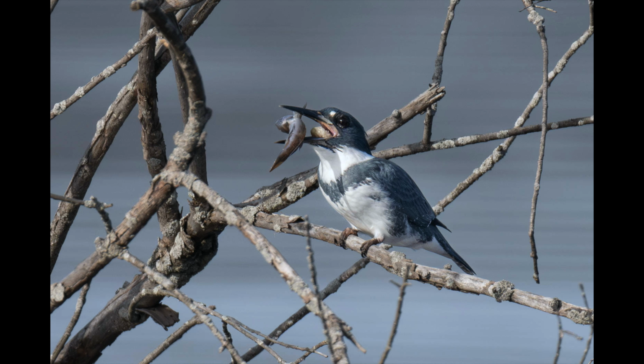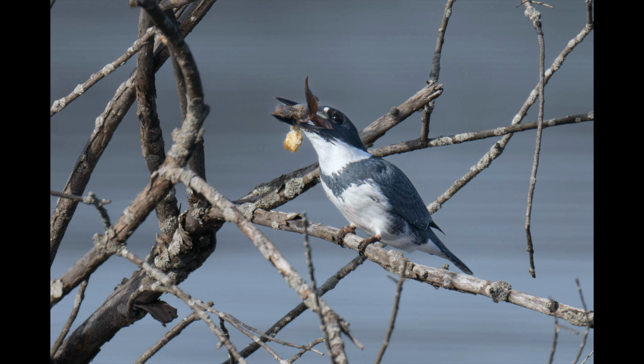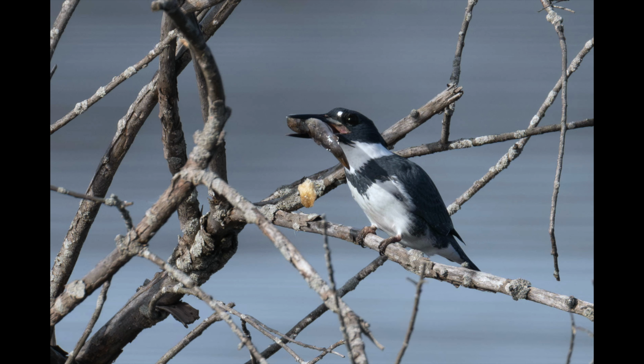And you can see here that while the kingfisher has the fish in its mouth, it's coughing up a pellet. You can see the pellet coming up in these photos here. And it tossed the fish up in the air. The pellet came out. It caught the fish in its beak again, and the pellet fell off. You can see the pellet starting to separate at this point. And then the pellet's going to fall away in the next frame coming up. You can see the pellet just below the fish.